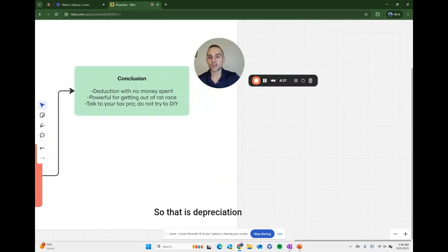So that is depreciation in a nutshell. It's basically a deduction with no money spent. It's powerful for getting out of the rat race. As always, talk to your tax pro. Do not try to do this one by yourself.